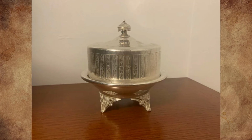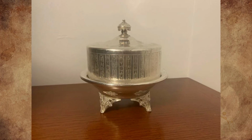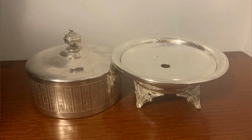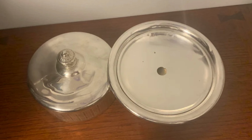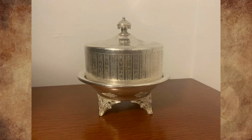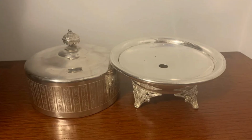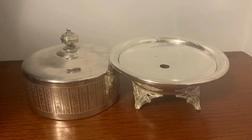I found this with my grandmother's antique plateware and servingware. No manufacturer's brand, it has 656 stamped on the bottom. Approximately 6 inches round and 6 inches high with the lid on. What's confusing is the concave plate with the hole in it. What type of serving dish is this?